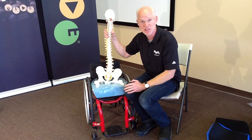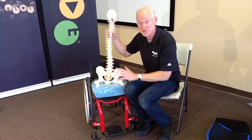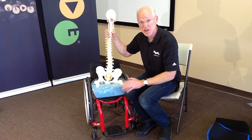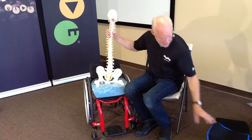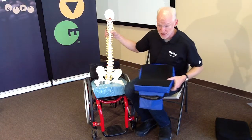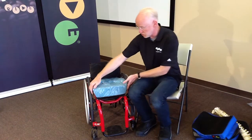This can then be sent into Ride Designs. We'll make a Ride Custom Cushion from this information, along with the order form specifying features of that cushion. Whether you order the Ride Custom Cushion via the Evaluator or the simulator, what you're going to get is the Ride Custom Cushion.